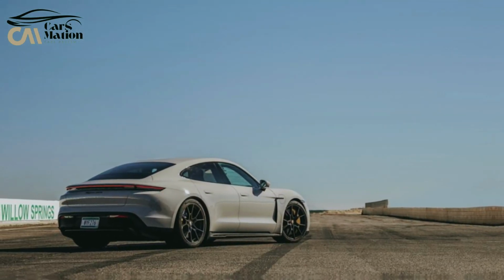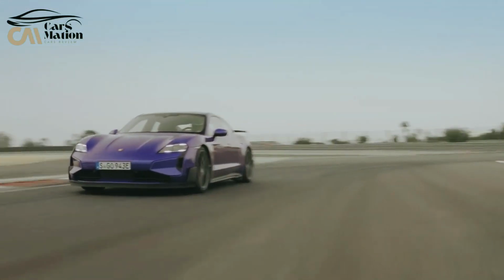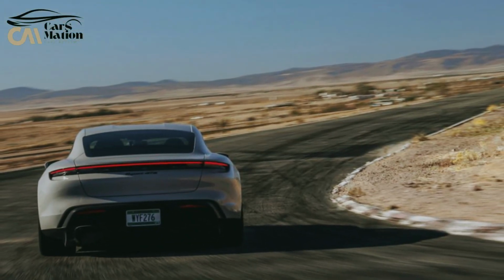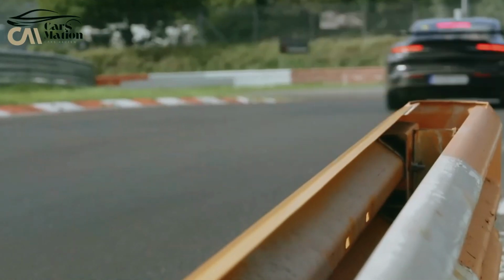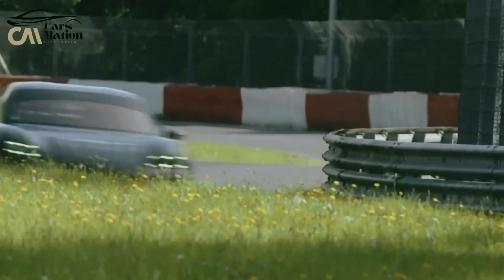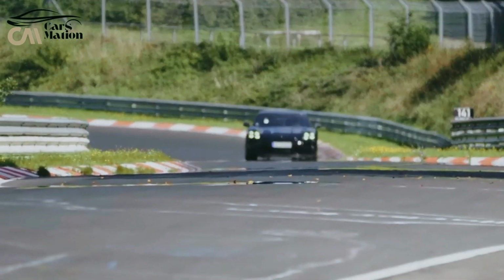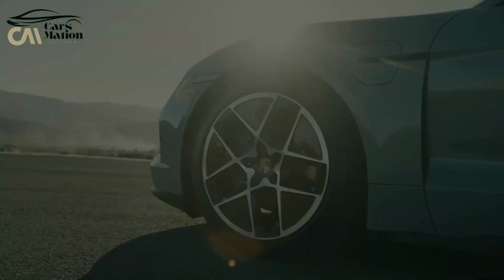After testing the Taycan 4S, we were pleased with how quickly it could reach 60 miles per hour in just 3.4 seconds and how well it handled in tight spaces. However, given that Porsche decided against one-pedal driving, we wish the brake pedal was more responsive. The Turbo S's rocket ship takeoffs will astound those who have a strong demand for speed. The version we tested completed the quarter mile in 10.5 seconds at 130 miles per hour, reaching 60 miles per hour in just 2.4 ticks.